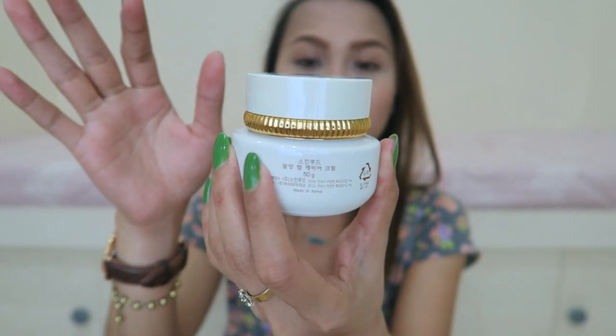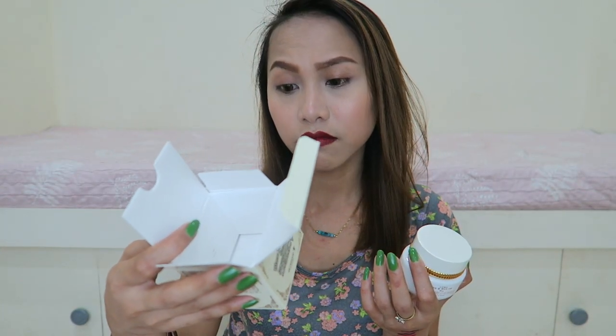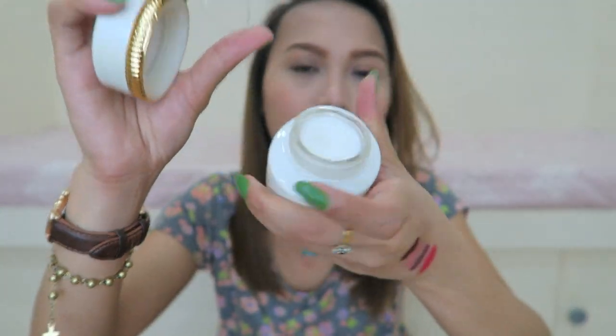Next one is from Skin Food. Ito I got for my Mama Lu kasi wala lang. Gusto ko siyang bigyan ng cream na like mamahalin. I think sa lahat dito, ito yung pinakamahal. This is the Black Pearl Caviar Cream. It looks like that. Very socialin niya. It is a skin brightening and anti-wrinkle cream. Yeah, meron siyang caviar na ganap, so I'm pretty sure that makes it expensive. But yeah, it's just a cream, you guys. So I will give this to her.